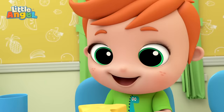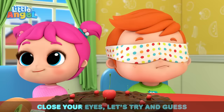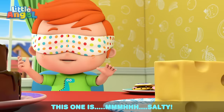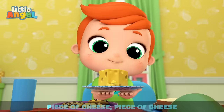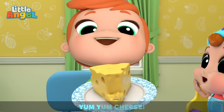Close your eyes, let's try and guess. So, so yummy. This one is salty. It's a salty piece of cheese. Yum, yum, cheese. Wow!